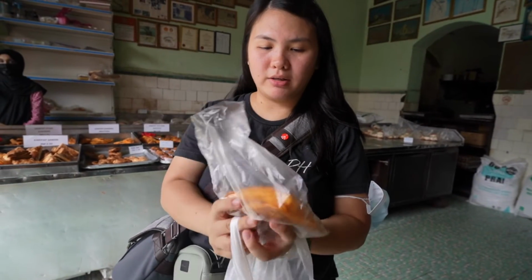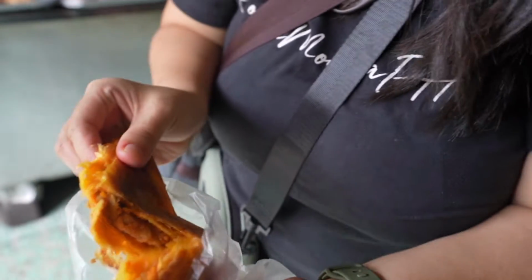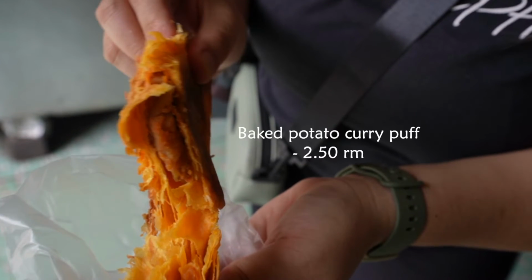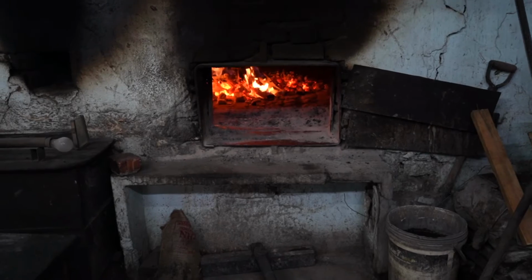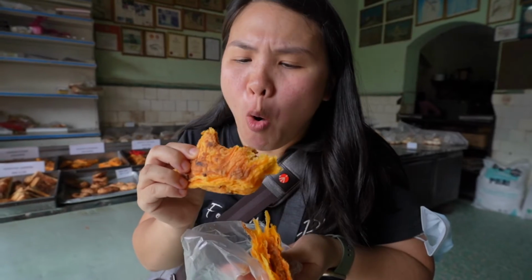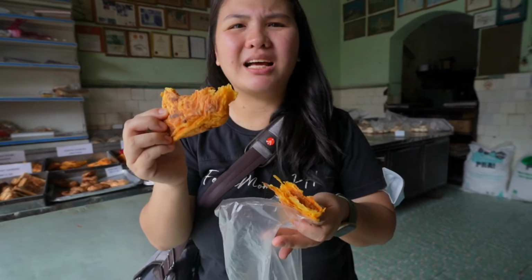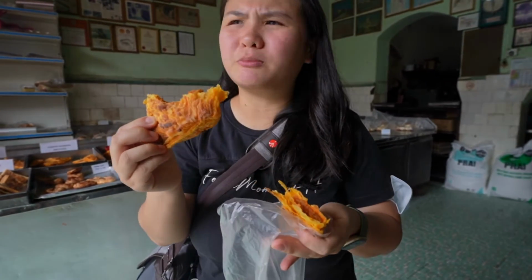There's a baked one and there's a fried one. Okay, baked potato curry. Wow, look at that. Orange to red color potato curry inside. And it's baked in that wood-fired oven. It's totally different from the potato curry puff versions that I've tried in Singapore. It has an old school taste, a rustic taste. I think a little bit of smoky taste.